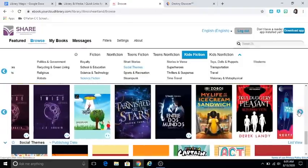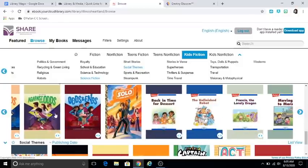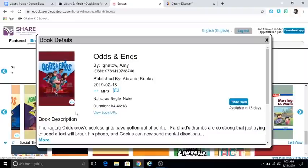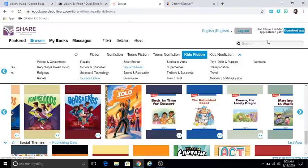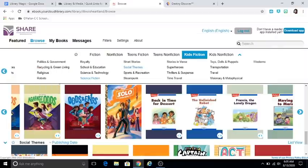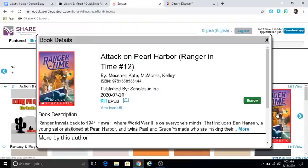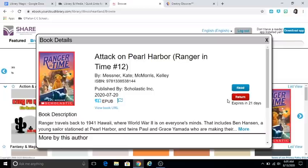So let's find another book. This one again is not available. This one is an audiobook. This one is available for me to borrow. Like I said, it shows the green. I can click the borrow. It's working on it. I can then click here to read, or I can close out and look for more books.